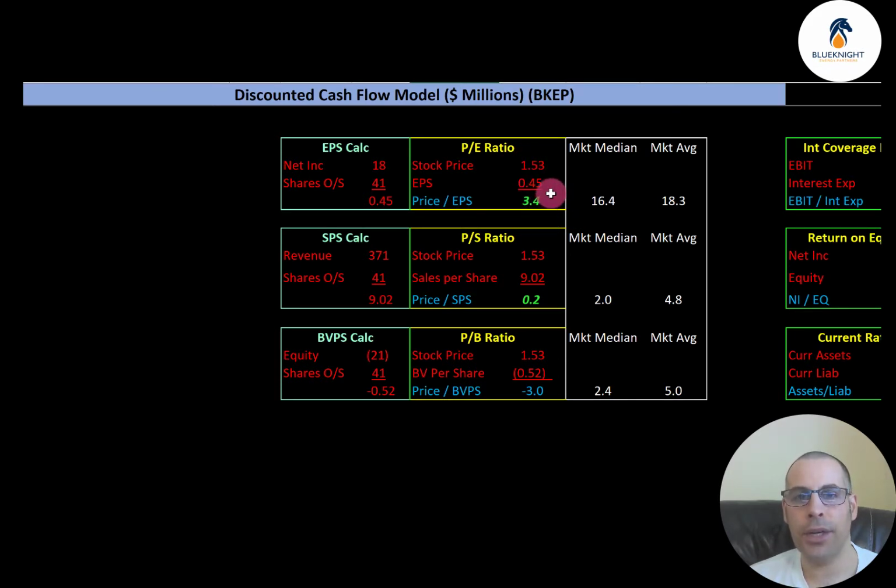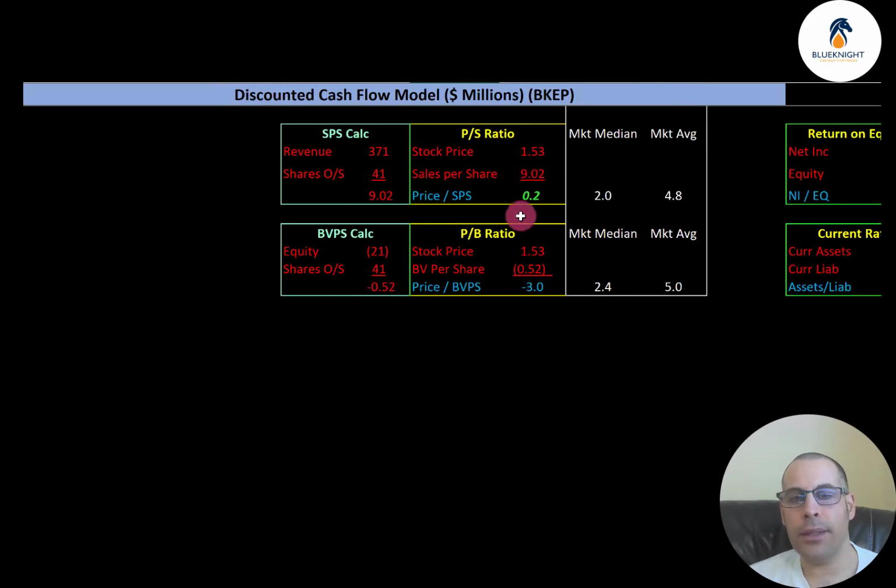That's an amazing ratio. Price to sales is also really good. The median in the market's 2.0, the average is 4.8. Price to sales is stock price over sales per share. To calculate sales per share, that's revenue over shares outstanding. I like to see below 2.5, they're at 0.2. So investors are paying 20 cents for $1 of revenue, also another amazing ratio.